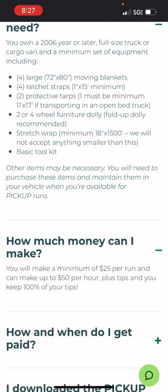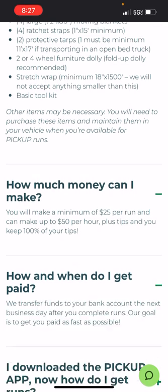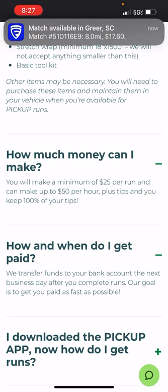How much money? Minimum $25 per run, up to $50 an hour. This app is really for local gigs, so I think it's set up to 50 miles in distance. They transfer the money to your bank account the next business day. I kind of like those kind of gigs where you can get paid the same day or the next day.